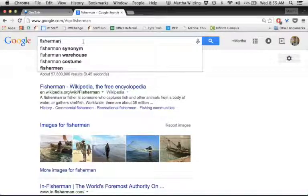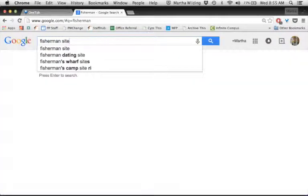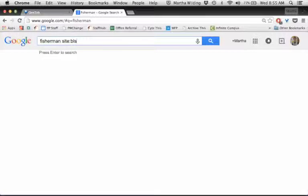Rather than just putting in fisherman, you can also type cite:/BLS.gov. Now, you may not know what the BLS is, but I'm going to tell you that the BLS is called the Bureau of Labor Statistics, and it is a part of the federal government, and their whole job is to collect large quantities of information about different things relating to work and workers and jobs and careers.